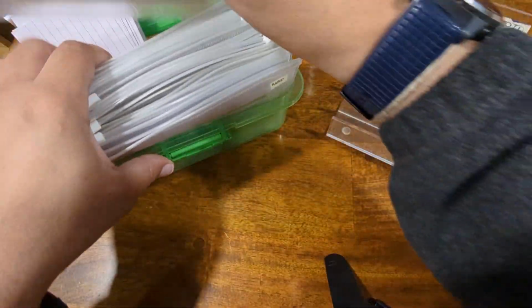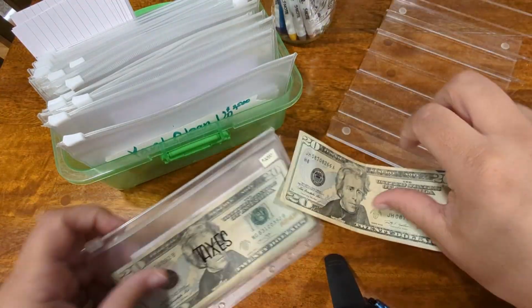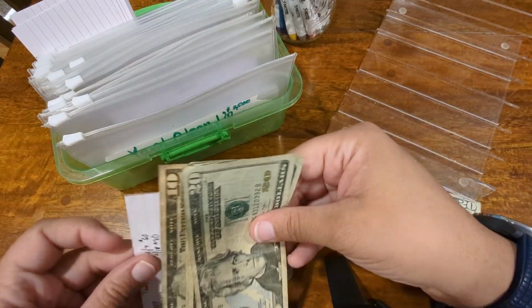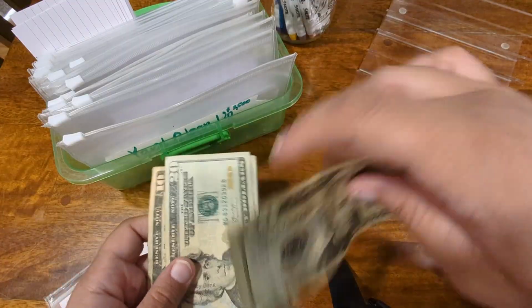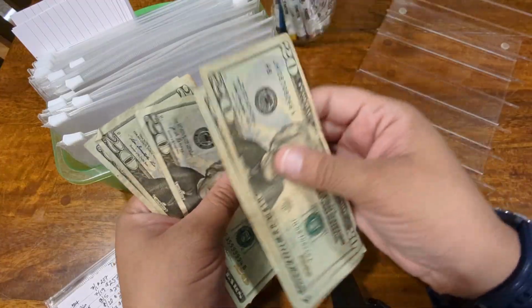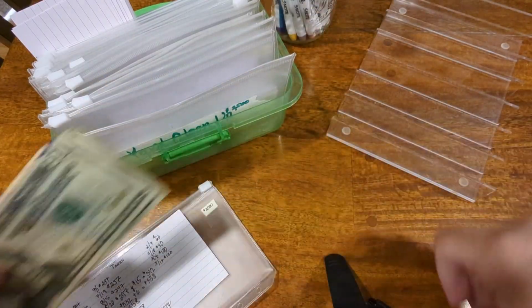Prime we do not do this pay period, but taxes we do, and that gets the last $20. So we've got 20, 40, 60, 80, 100, 120, 130, 140.